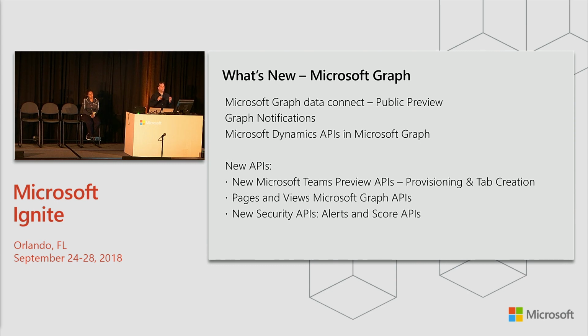So it's a new facility. So rather than implementing for the notifications on iOS and for Android and those kinds of things, do it in one place through Graph Notifications. That's a great way to get started. As I mentioned, Microsoft Dynamics APIs are now available for finance in Microsoft Graph, which is the start of hopefully many new APIs that get exposed there.